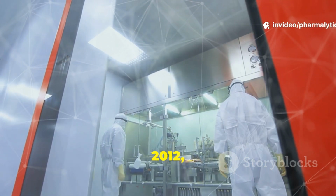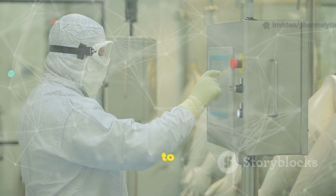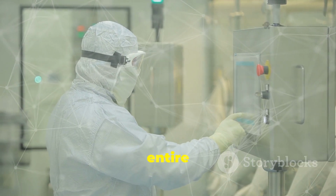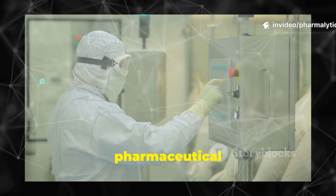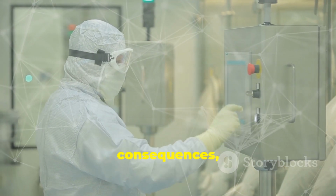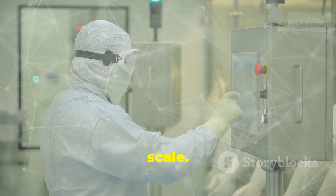In 2012, a single contamination event in a pharmaceutical factory's air system led to a nationwide outbreak, costing millions and affecting thousands. This incident was a wake-up call for the entire industry, highlighting just how critical air quality is in pharmaceutical manufacturing. It showed that even the smallest lapse in environmental control can have devastating consequences, not just for the company, but for public health on a national scale.